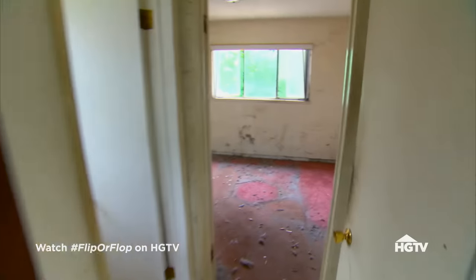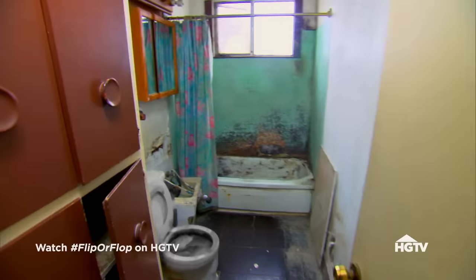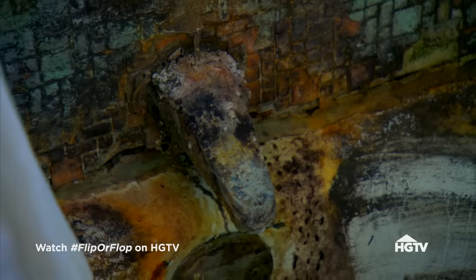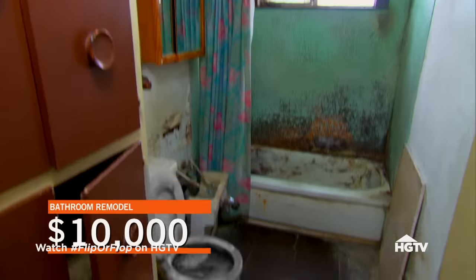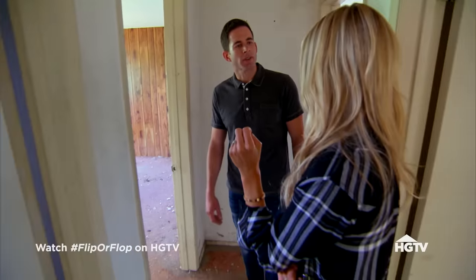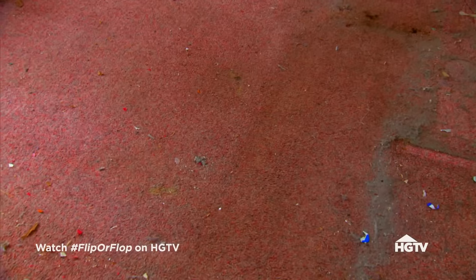Oh, look at this room. This is the fur room. Oh my gosh. All right, Jake, what do you think, about 10,000? Yeah, it's ugly, but it's small. And what is that? Oh, those are termites. It's a pretty big bedroom. There's spider webs, there's fur, there's feces, and the bathroom, I don't even know what happened in there. It's a disaster.